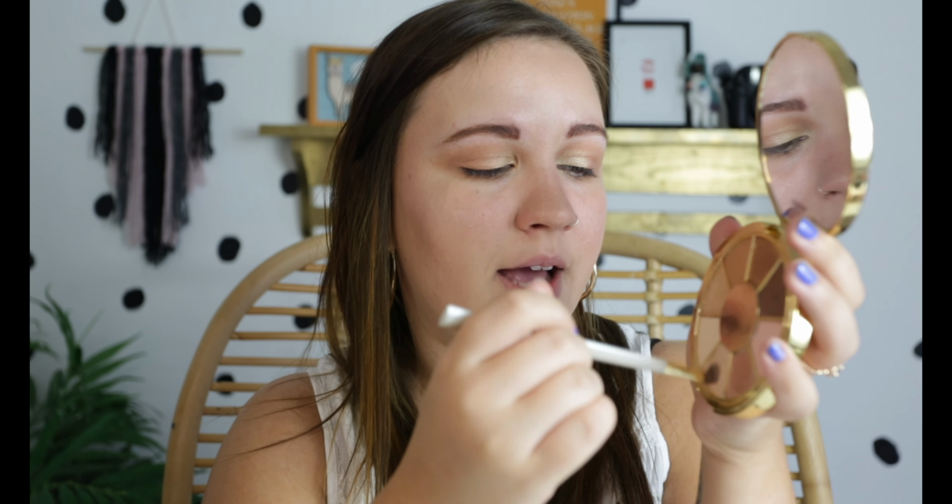Alright, and I'm going to go ahead and take a more finer blending brush, and I'm going to take this light metallic shade right here, and I'm actually just going to go ahead and use that for my under eye right there. Sorry if I was blocking the camera. Alright, and that's it for the eyeshadow. Just a nice simple eyeshadow look, nothing too crazy.